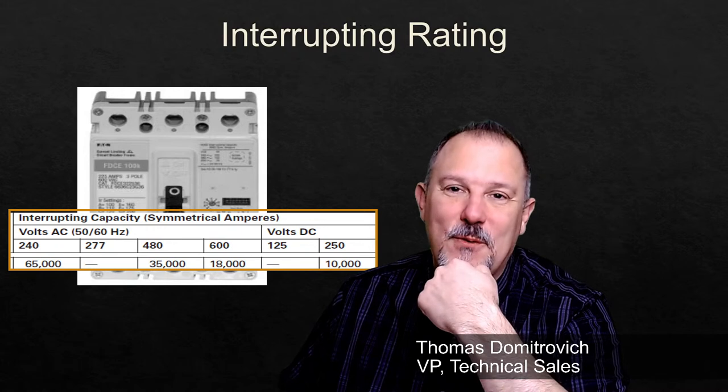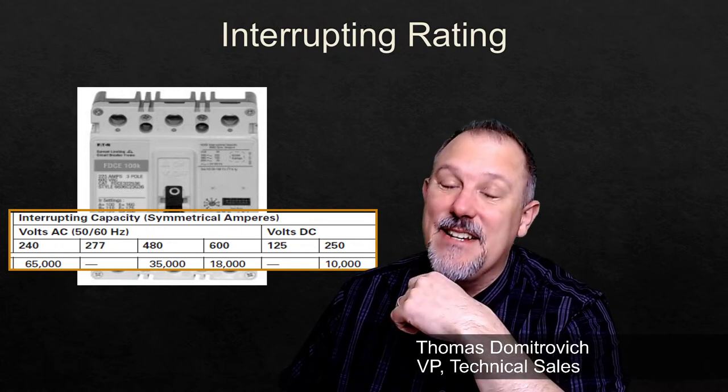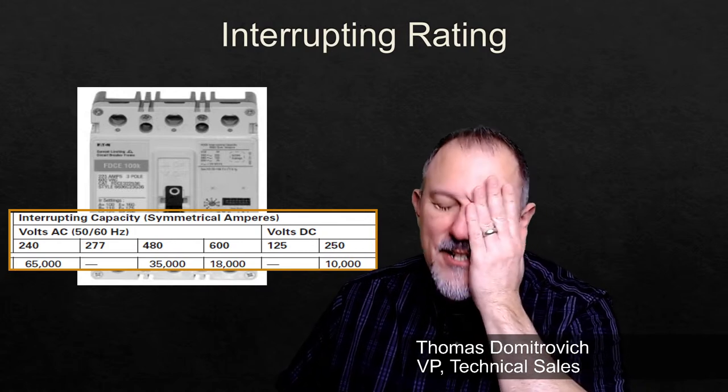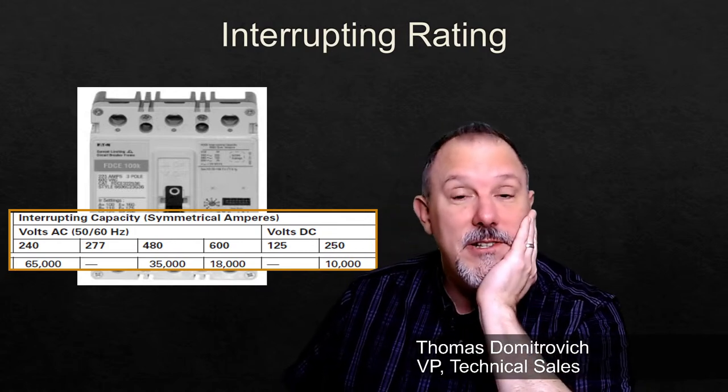He goes, at 240 volts. But he says, it's at 480 volts. This is a 480 volt application. Oh my gosh. So I called the guy back up again.